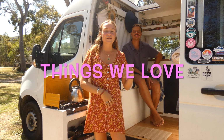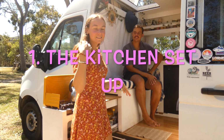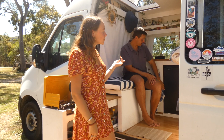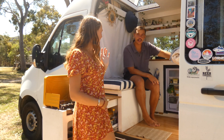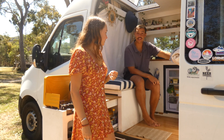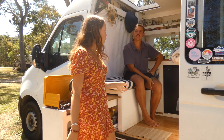So starting with the things that we love, we absolutely love our outdoor kitchen and the whole kitchen setup that we have. So we've obviously got the Bushman's, which is a fridge. It's the 130 litre, the DCX 130 I think. So it stores heaps and we always have heaps of room and it's never had any problems. Just a side note with the fridge, the Bushman is definitely worth the purchase. They are expensive, but they use like no power and they're highly reliable.